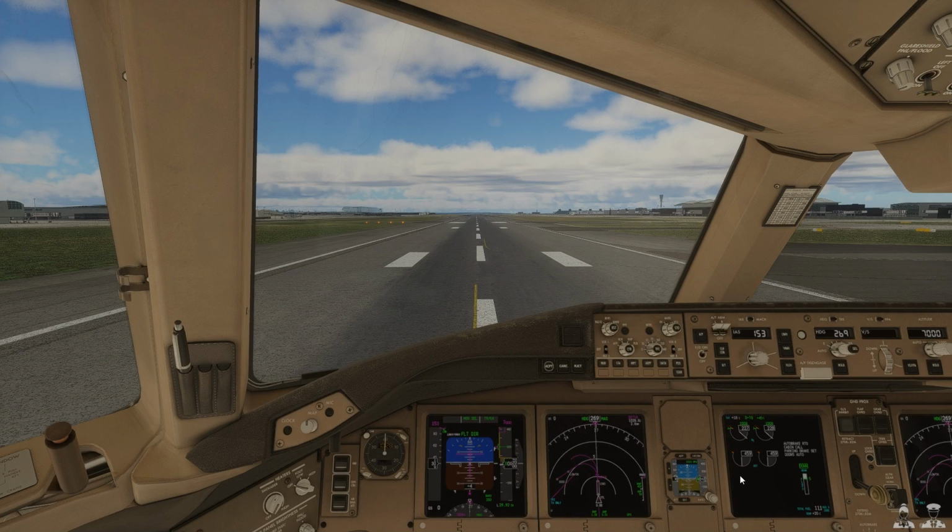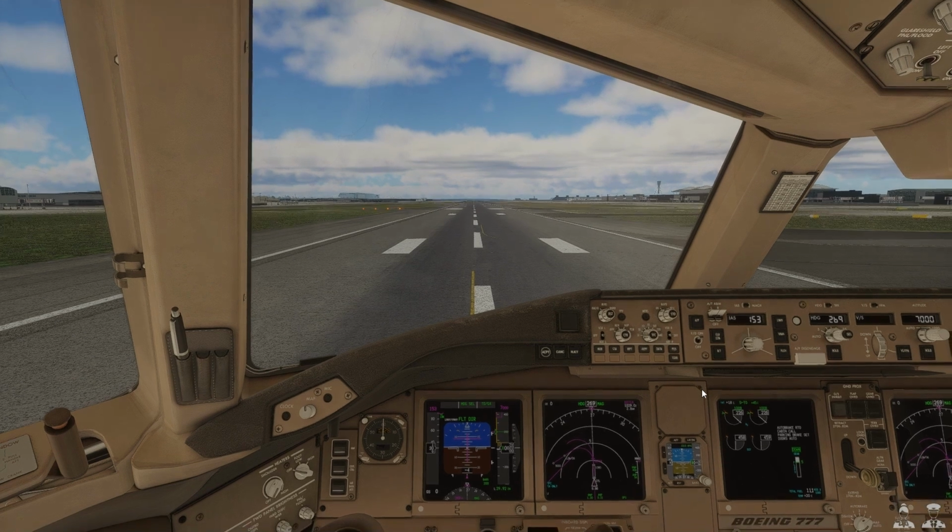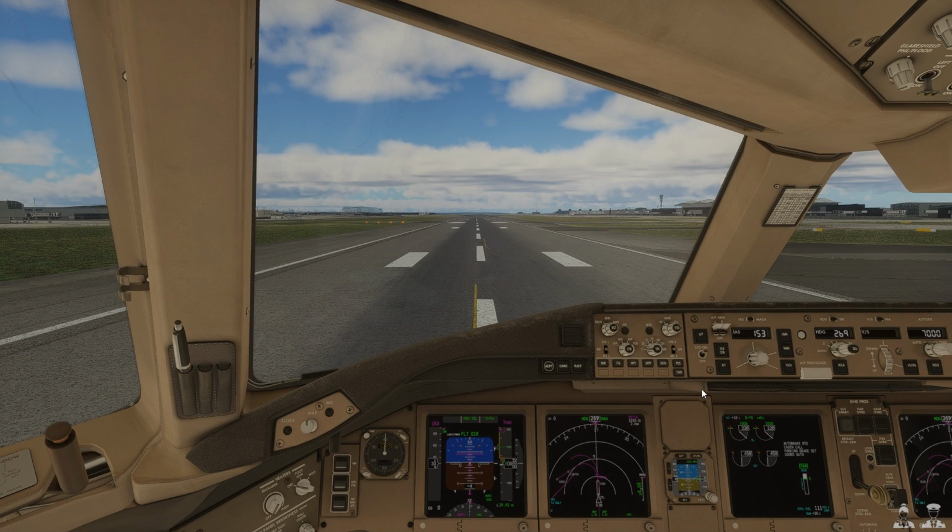So, welcome back. We are now in the flight deck. Let's talk about system depth. The systems on this aircraft are unbelievable. They've gone above and beyond again to make sure that everything has been modelled and correctly simulated. On their store page, it does say that it has 1,000 simulated failures that you can use. These can be programmed, or if you're feeling a bit adventurous, you could have these set randomly throughout your flights. All the circuit breakers do work, and they do turn off the adjacent system as well.